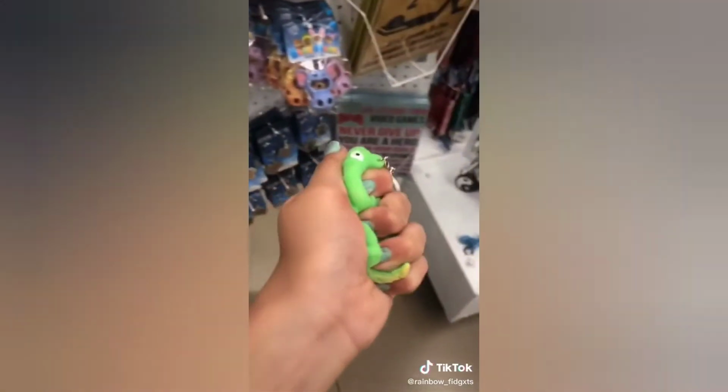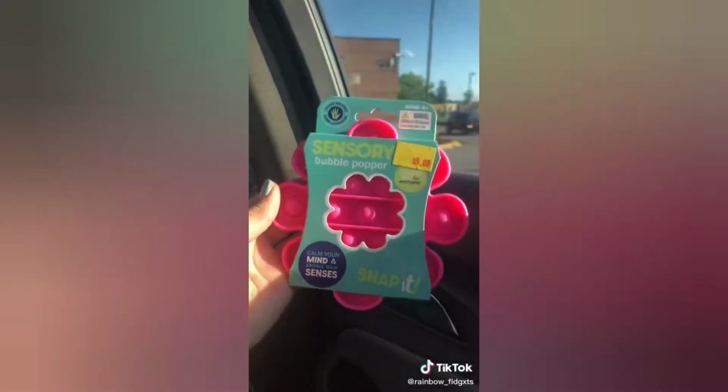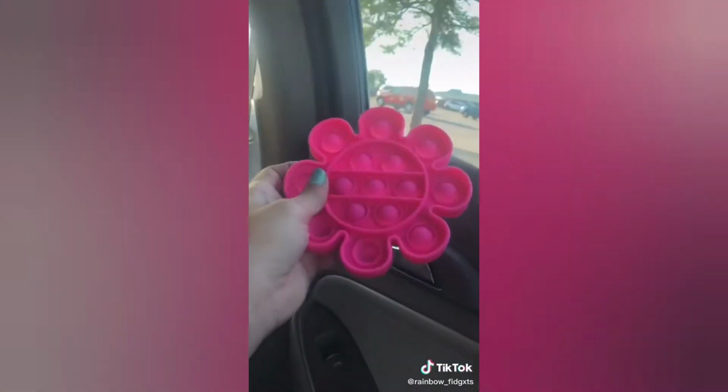Slinkies! I have this, like, stressful dino. So much slime. Here's a haul of what I got. First, I got this pink flower poppet. Let's open it. This is such a nice poppet. I love it. 10 out of 10.